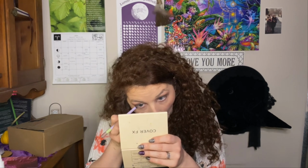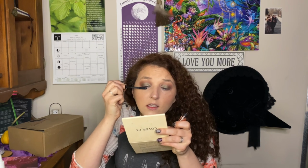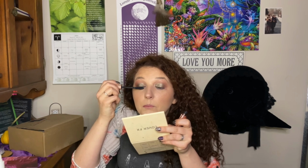This Endless Silky Eye Pencil from Pixie in the shade Lilac. My mascara, which is again another favorite. This is the L'Oreal lash volume, something like that. But it's the one in this pink silvery tube, pink gold, whatever, pink chromatic tube. And it lengthens, it separates, it lifts, it does it all.